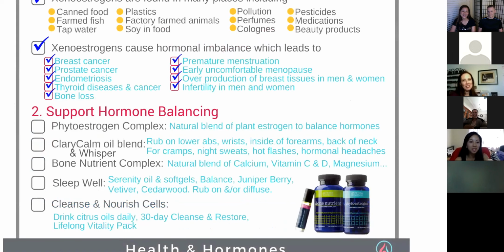Okay. All right. So we talked about the phytoestrogen, the claricum, and the Whisper. All right. The bone nutrient. So we want to introduce a few things to help you absorb and help you balance. So guess what? If you're not sleeping well, whether you eat clean or not, whether you use oils or supplements or not, your body's not going to be able to reset. So sleeping well is important. Like I said earlier, the cleanse and restore is super important. So I'm not going to talk about that today. It's in another class.